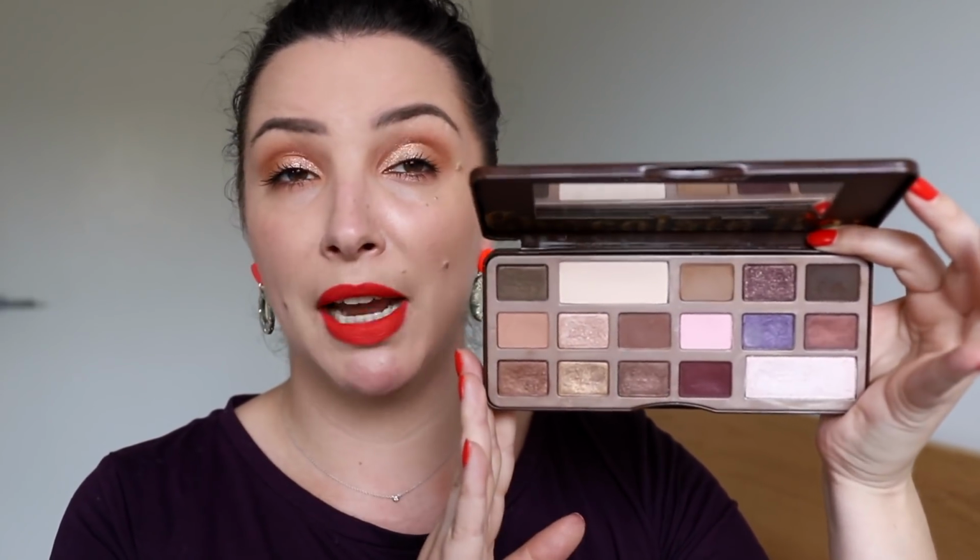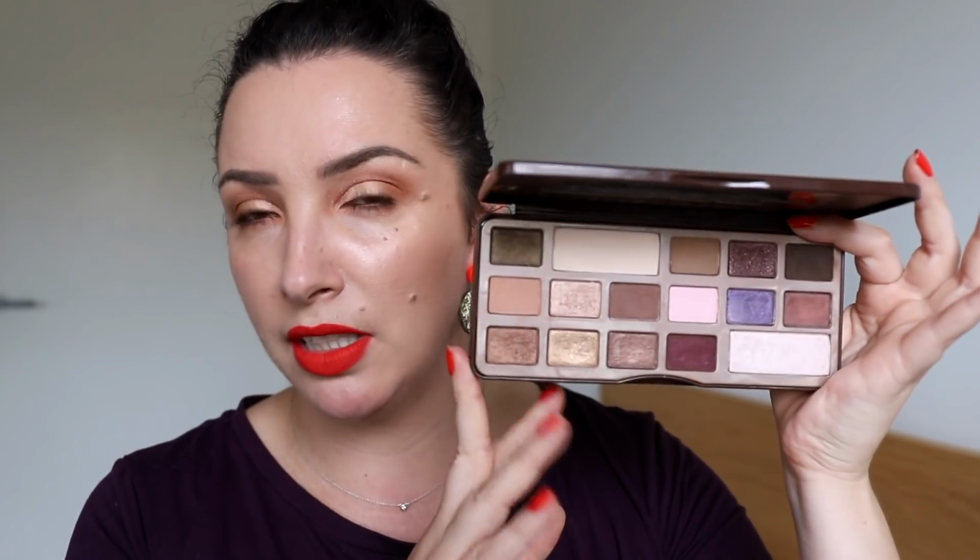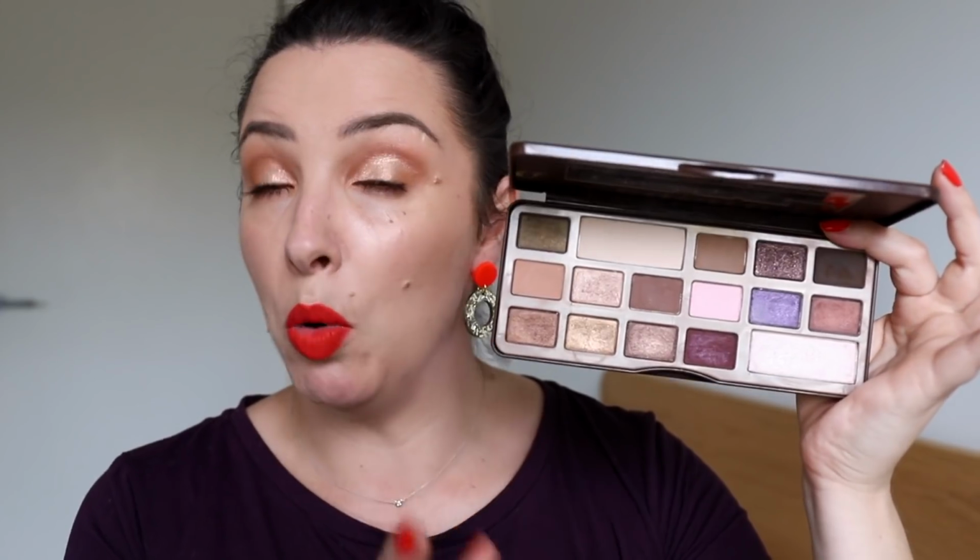But because I just do makeup on myself, and because this hasn't changed texture, hasn't changed smell, still has that really sweet sugary smell which the chocolate bar palettes were known for, the texture, the finishes, everything is performing really well. So I don't think this is off. It's probably well past its shelf life, but it's still performing really well for quite an old palette. I like this palette because it's so easy to use.